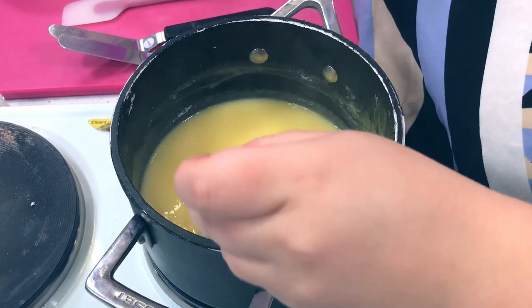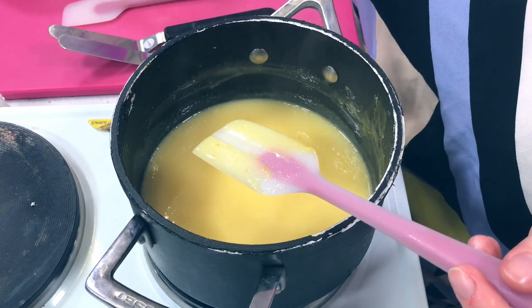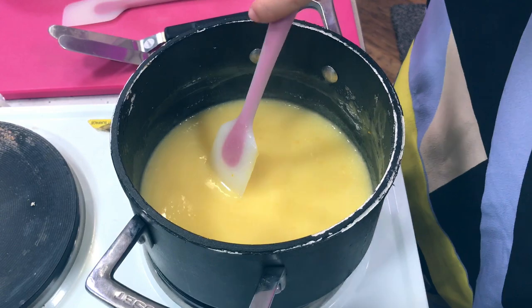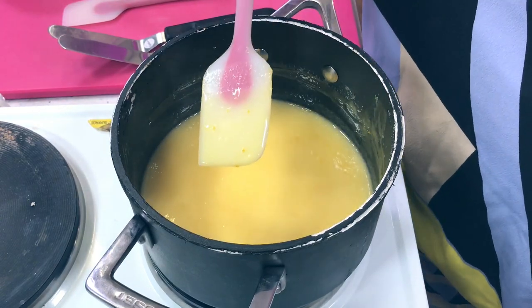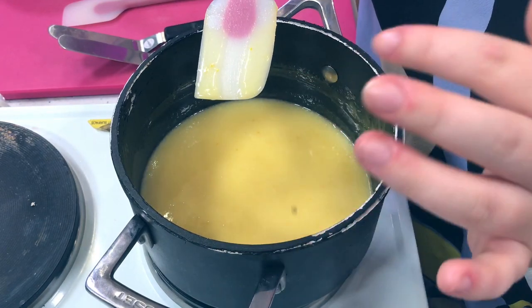I think this is done. So is that the top tip, Sicily? Go on, do that again. You've just got a finger in your mouth. You're going to have to have a cloth now and use your other finger. Yeah, I'll use my other finger now, like that.